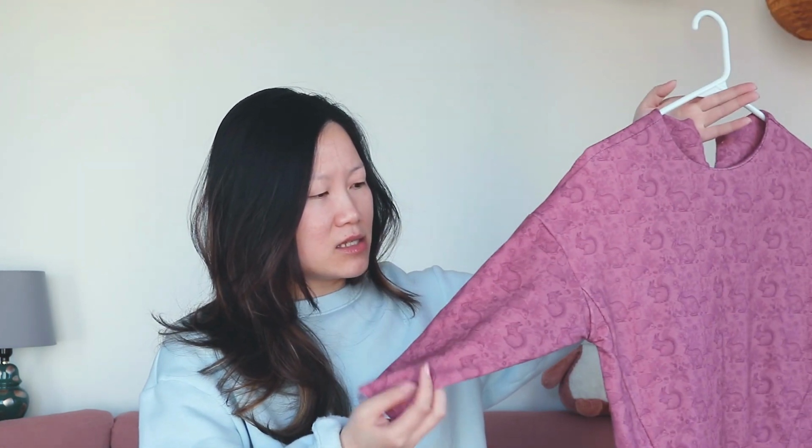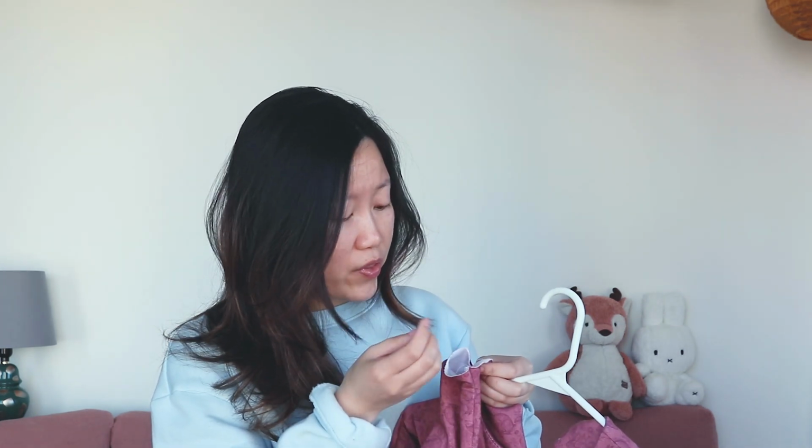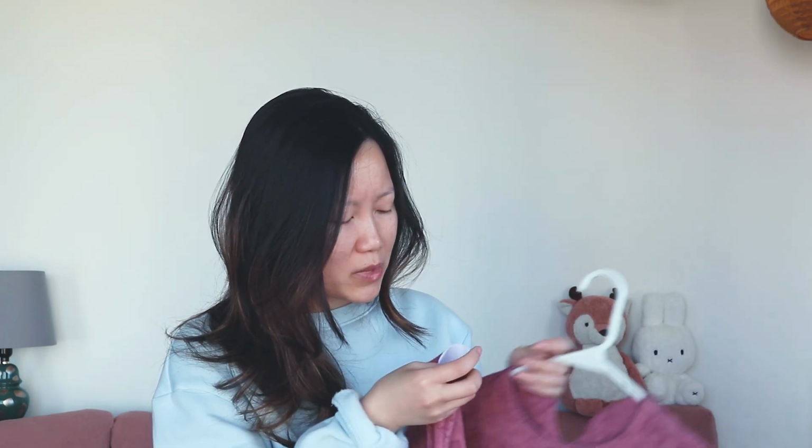So I've got a few things to show all of you. A work in progress, which has been bugging me for so long because I haven't quite pulled it together, and there have been some unexpected snags in the fitting. I have been working on this French terry dress. Now, I wouldn't call this super thick French terry. It's actually light to medium weight.